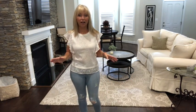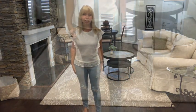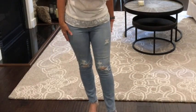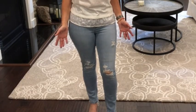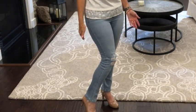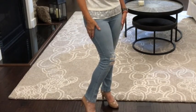Sure is cute. Okay, let's talk about these jeans. Oh my gosh, I got them on. I mean, they went on pretty good. I had to kind of shimmy into them, but they are straight legs, or skinnies. They are too tight for me. I mean, they're not, actually they fit really well. I love the raw hem at the bottom. I like the length of them. I even do like the color.